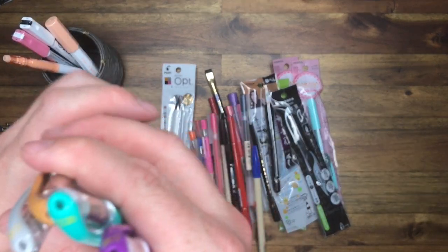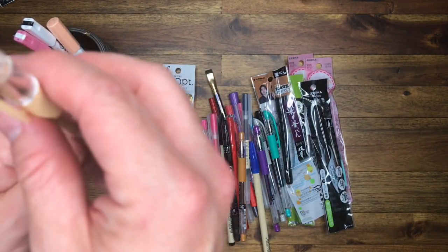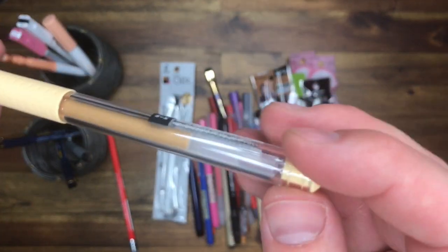So it's just fun to have this stuff, isn't it? I mean, we just love to play with it. This little beige sand colored one, love that.